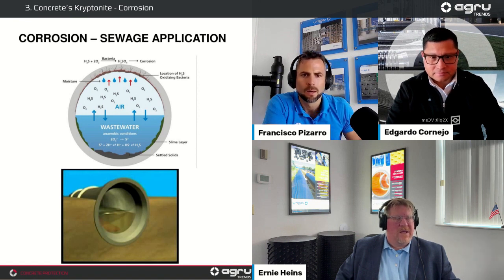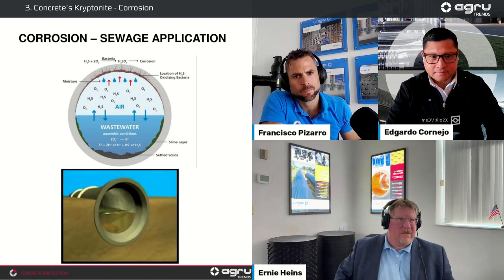Absolutely. And it's not only the cost of digging up the roads and stopping the traffic. It's the bypass of the sewage that is also very, very costly.